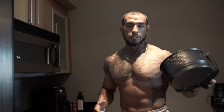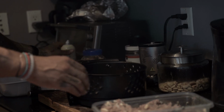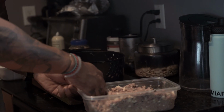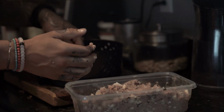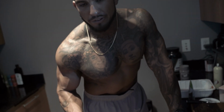it just tastes good. We bring our next air fryer. So now we're gonna spray this up again here. Now we're gonna make our turkey meatballs. So we got our turkey meatballs. I'm definitely gonna have to make another round. This will not be enough for today, but this is just a starting point.